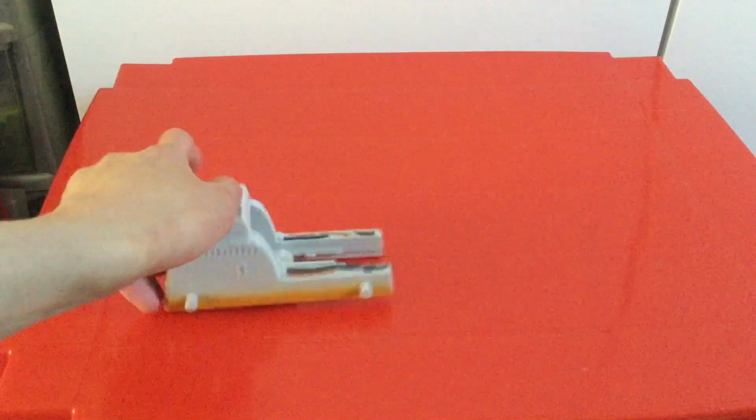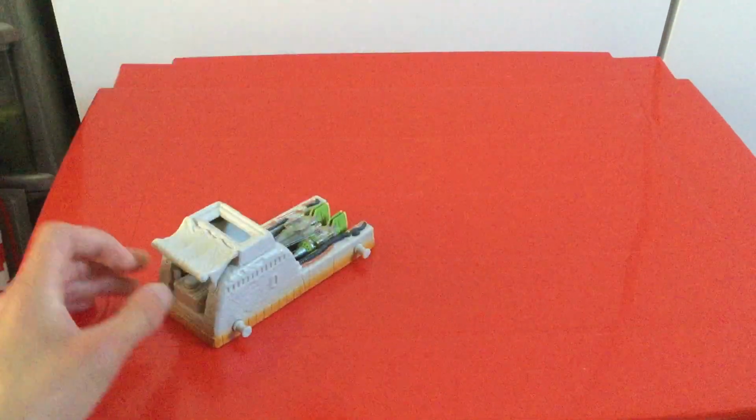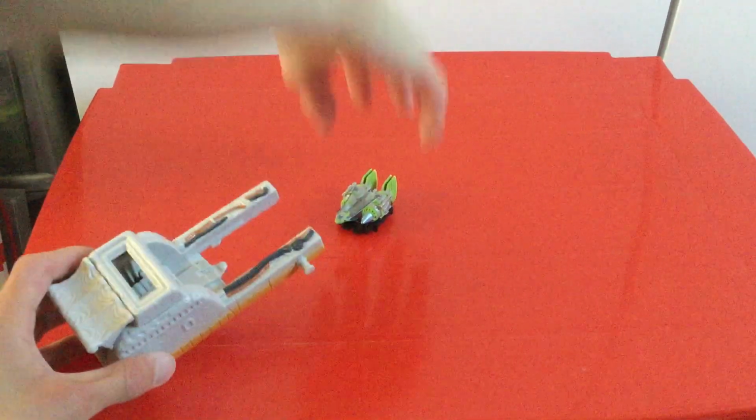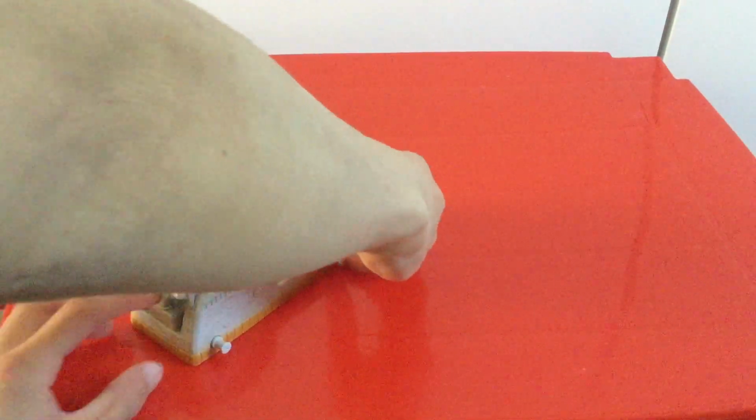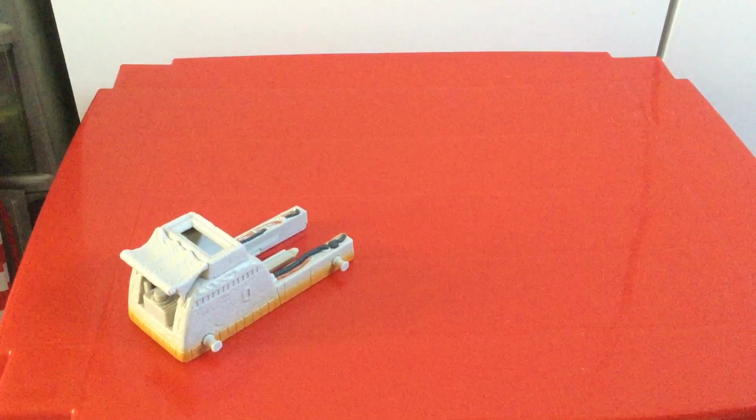Anyway, so it looks pretty good. Now this video's going to go on a bit too long if I show you how it works now. Could try it just quickly with this one. As you can see, what you do is you load it up in there and you fire it. That didn't work, did it? Like that. Pretty cool. That worked quite well, and for £3 it's a pretty good accessory.